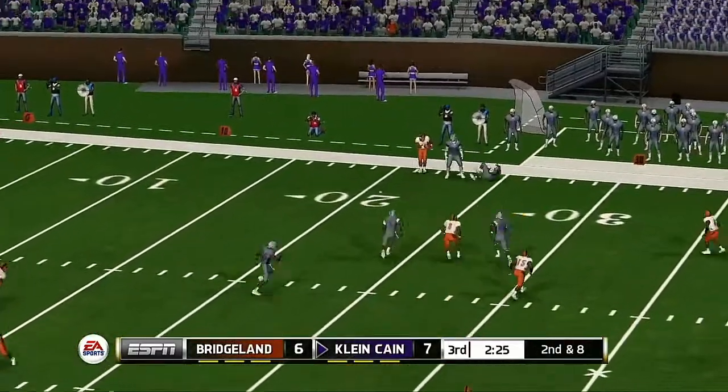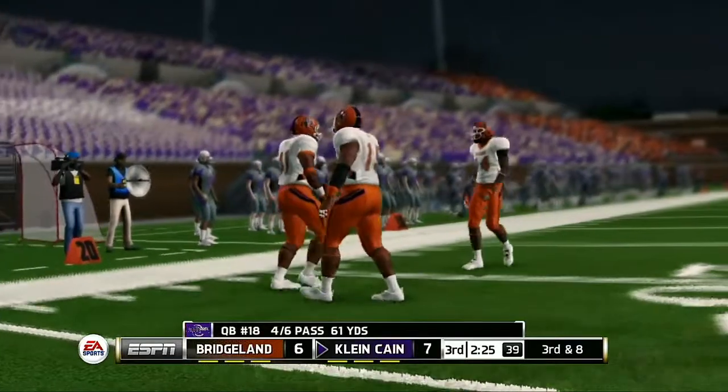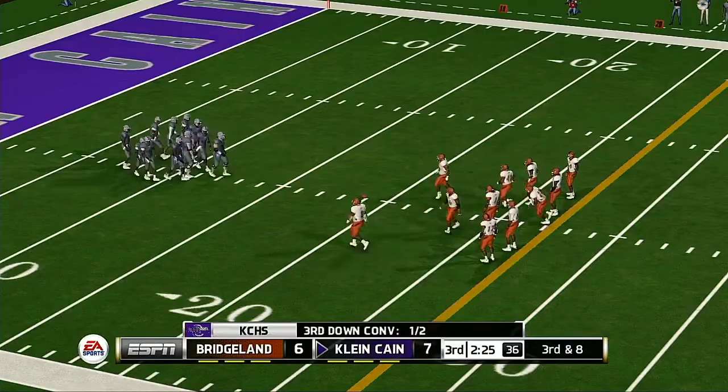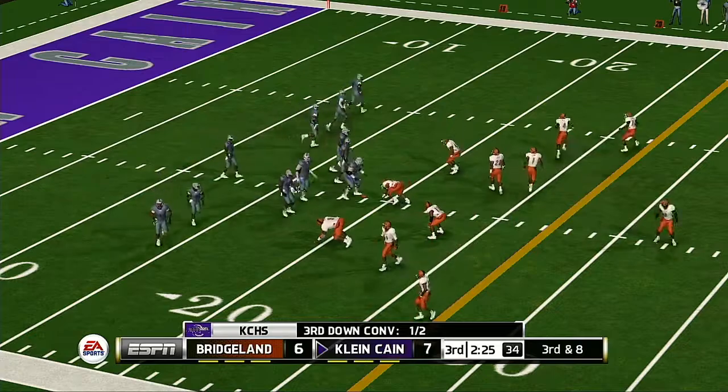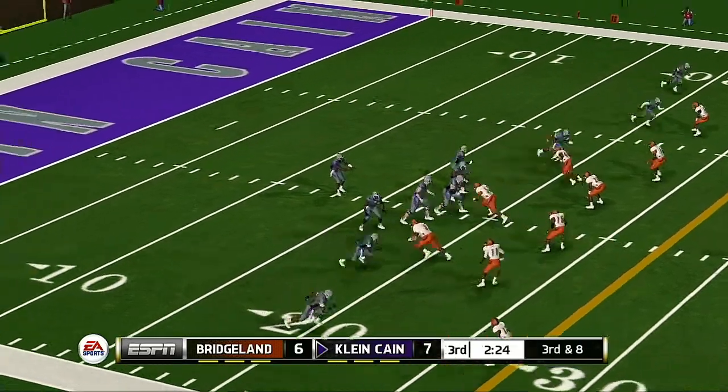Moves up in the pocket. Zipped it out, and that was almost picked off. Number 32, the intended receiver on the play. That'll bring up third and eight. There are five wide receivers split out. The quarterback in the gun.